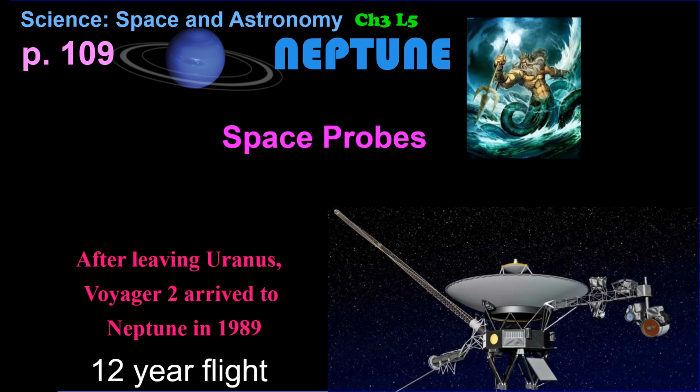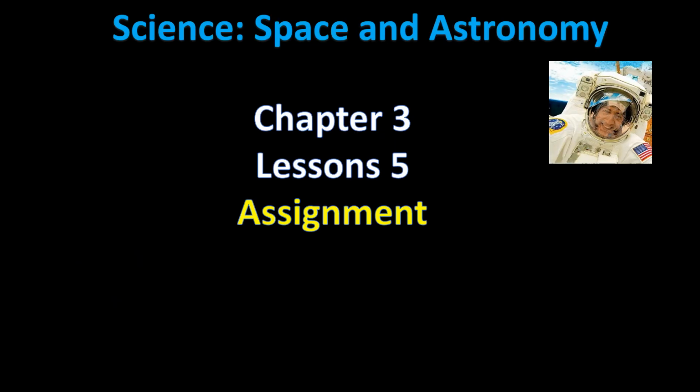So Voyager 2, once again, we have traveling out into space. My senior year in 1989, we got our very first up close pictures of Neptune, and we got to see what its surface looked like, which is blue with the giant or great dark spot. But it took 12 years for it to get there, which is quite a long flight.